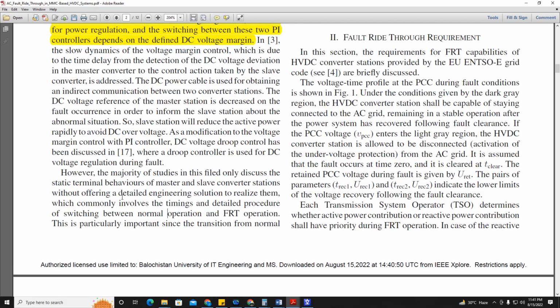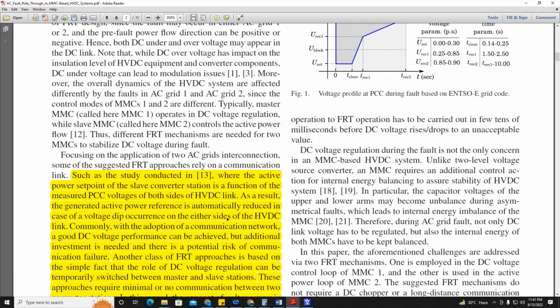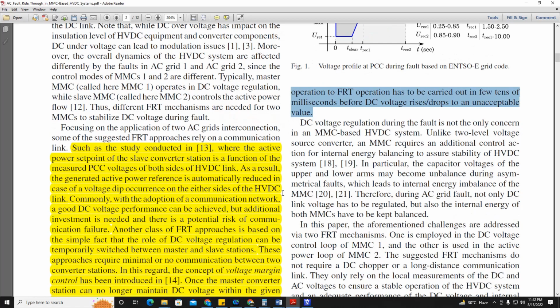However, the majority of studies in this field only discuss the steady-state operation of the master and slave converter system, without offering a detailed engineering solution to realize them, which commonly involves the timing and detailed procedure of switching between normal operation and fault ride-through operation. This is particularly important since the switch from normal operation to fault ride-through operation has to be carried out in a few tens of milliseconds before the DC voltage rises or drops to an unacceptable level. So this is very important. Control should happen fast, because in tens of milliseconds the DC voltage may go to overvoltage or undervoltage. So the controller should take action very fast.